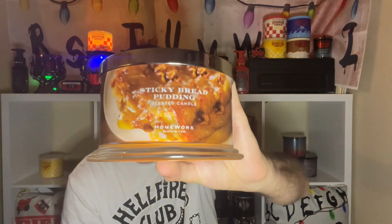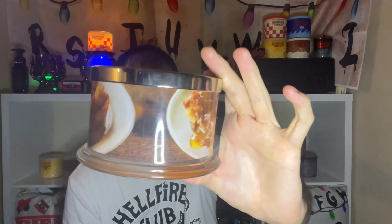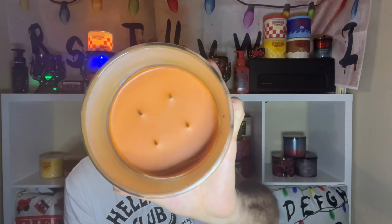And then next up we have sticky bread pudding. Again, beautiful wraparound label. I love the labels at Homeworx. So this has fragrance notes of caramel, cinnamon, vanilla bean, and spiced butter. Now, this one was actually really, really good as well. This one threw at about 7 or 8. But yeah, you get a lot of that caramel, that vanilla. Very, very sweet dessert-like candle. Super, super good. Loved that one.